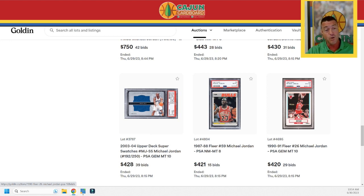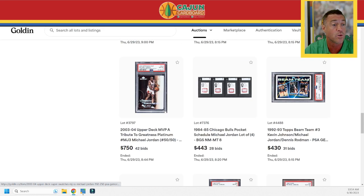Next to that, we've got the most graded Jordan card of all time. The 1990 Fleer PSA 10 sells for $420. The 1987 Fleer base PSA 8, albeit a really good-looking base, a nice, clean-looking PSA 8 right there, does $421. A 2003 Upper Deck Swatches Jordan, serial number to 250 in the Wizards uniform, a big old patch window right there. PSA 10, nice grade there, does $428.